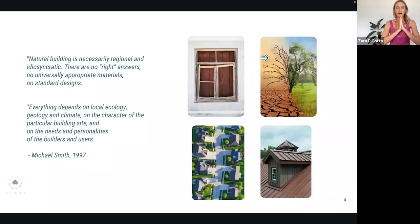And I love this quote by Michael Smith, who's a natural builder, and he says that natural building is necessarily regional and idiosyncratic. There are no right answers, no universally appropriate materials, and no standard designs. Everything depends on local ecology, geology, and climate, on the character of the particular building site, and on the needs and personalities of the builders and users.